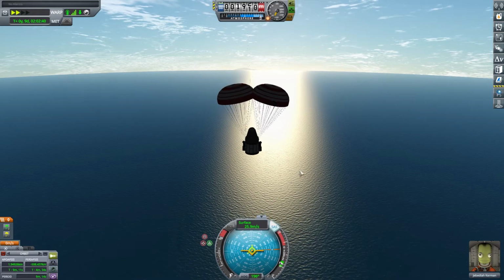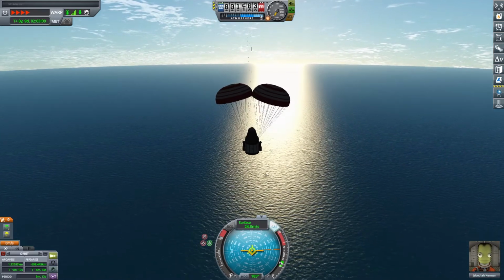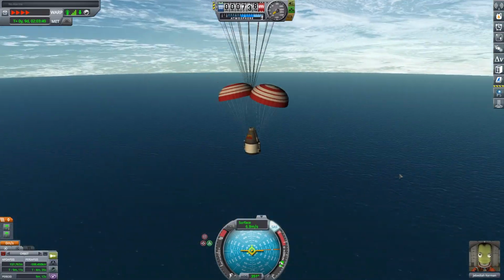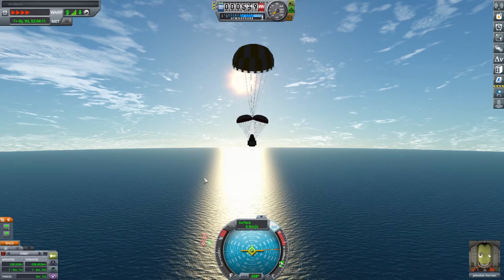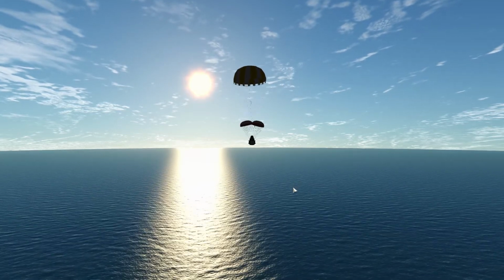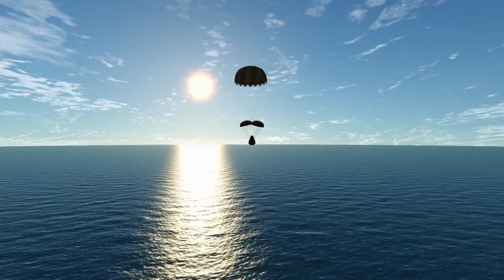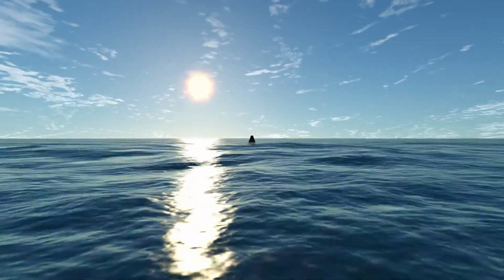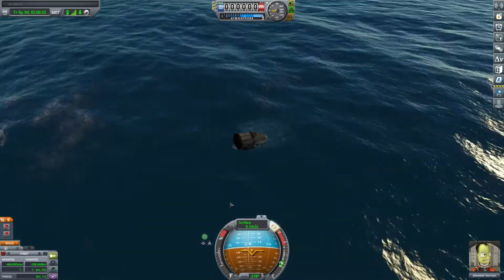There's our drogues slowing us down. Let's go and speed this up a little bit now. This one should slow us down to a very safe speed. Look at that. Beautiful oceans of Kerbin. How can we not screenshot this? I think that's screenshotted. No, I don't know. Yes, it did. Nope. Hang on. I accidentally left my screen. There you go, Jebediah, you're home.